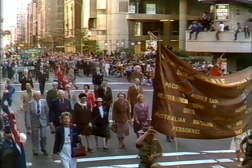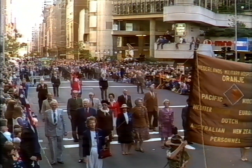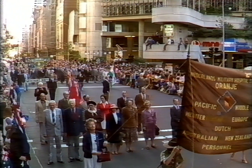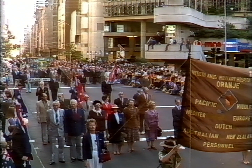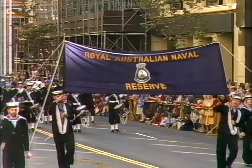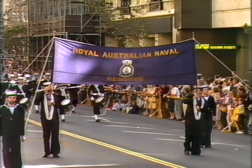Well, there's the banner of the 2nd AIF now marching through. And the hospital ships of the 2nd AIF. And again, we mustn't forget that these ladies who manned those ships were exposed to that greatest threat of submarine warfare. And they extended far beyond the end of the war, didn't they? Indeed.